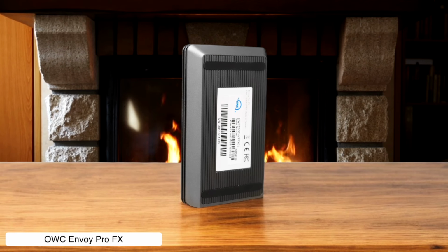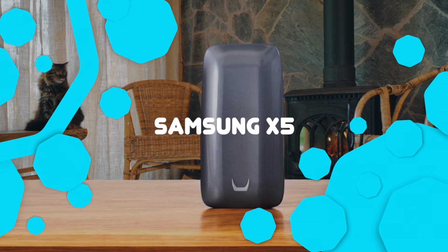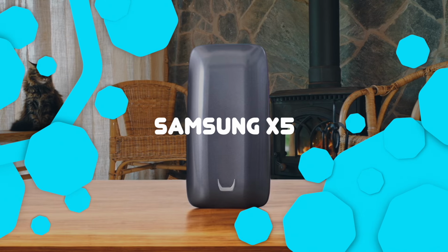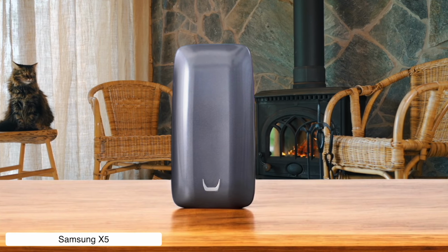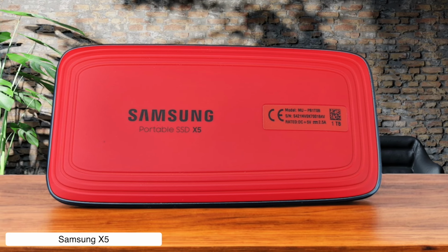Just be prepared to sell a kidney to afford it because this level of performance doesn't come cheap. Samsung X5. Holy crap, this thing is fast! We're talking up to 2,800 megabytes per second read speeds, which is probably faster than your brain can process information.